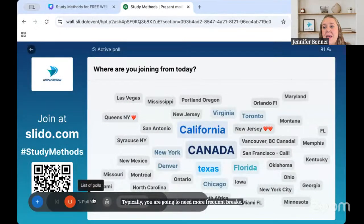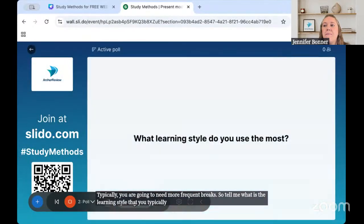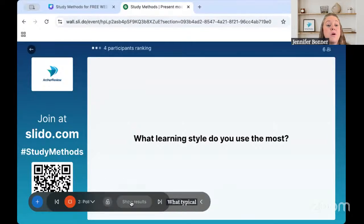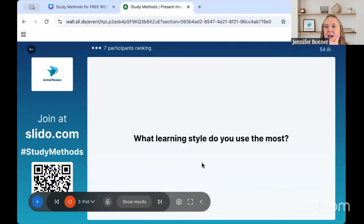So tell me, what is the learning style that you typically use the most? Let me know. What typical style is your learning style? We have kinesthetic, auditory, visual. Which one are you? All right. Give you just a couple seconds.